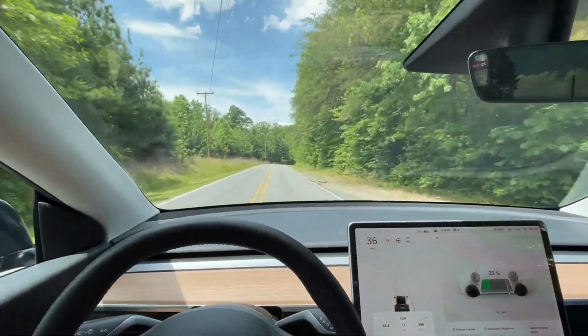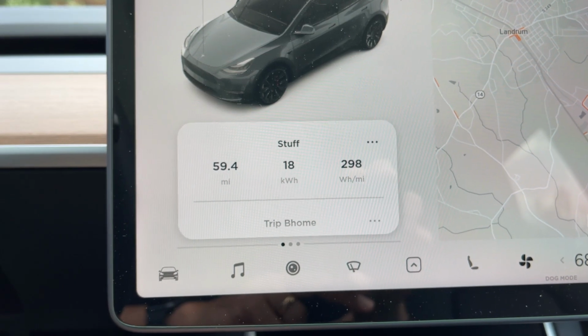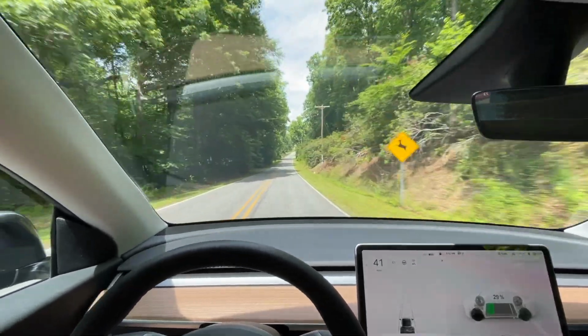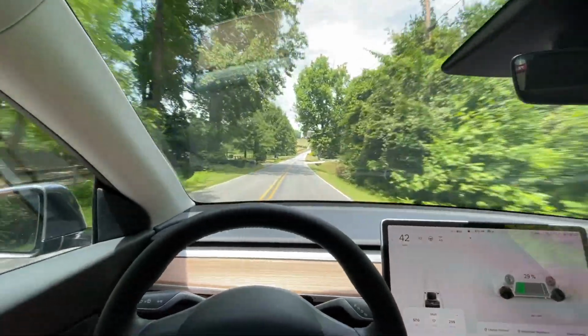That just about concludes our adventure for today. Odometer's reading 56.8. Got a few miles to go before I get home. Used 17 kilowatt hours of energy. Averaged about 295 watt hours per mile. It was a good day.